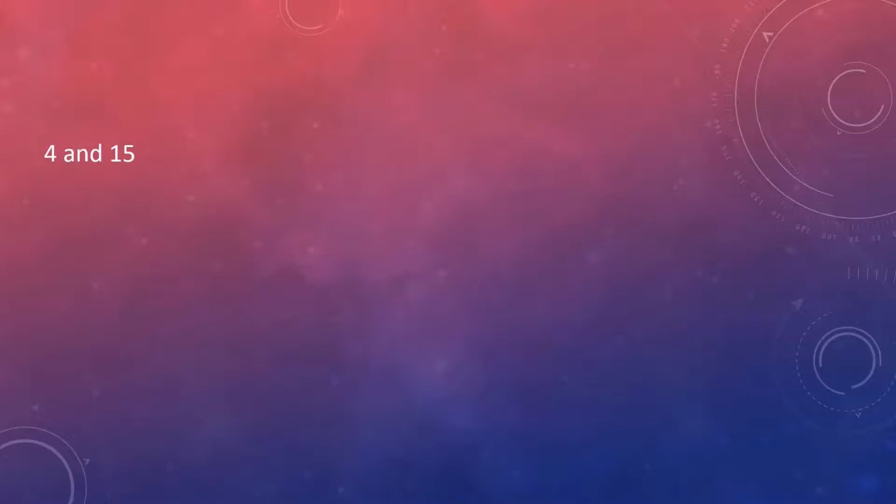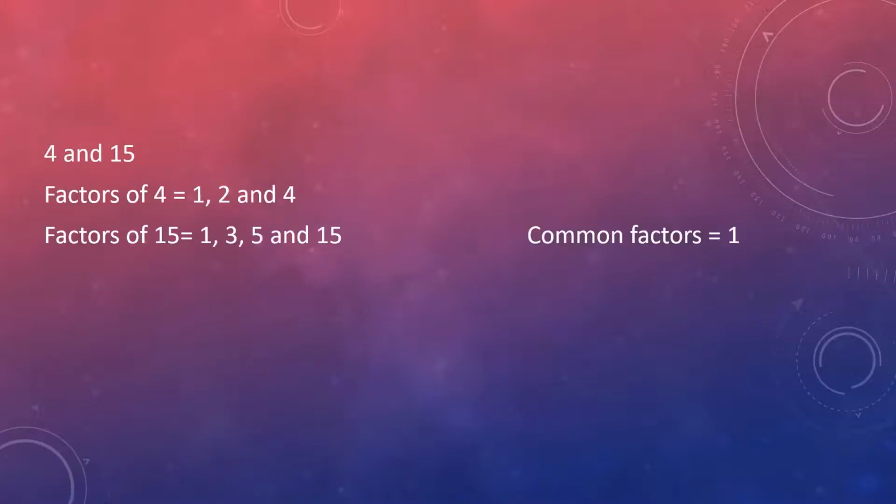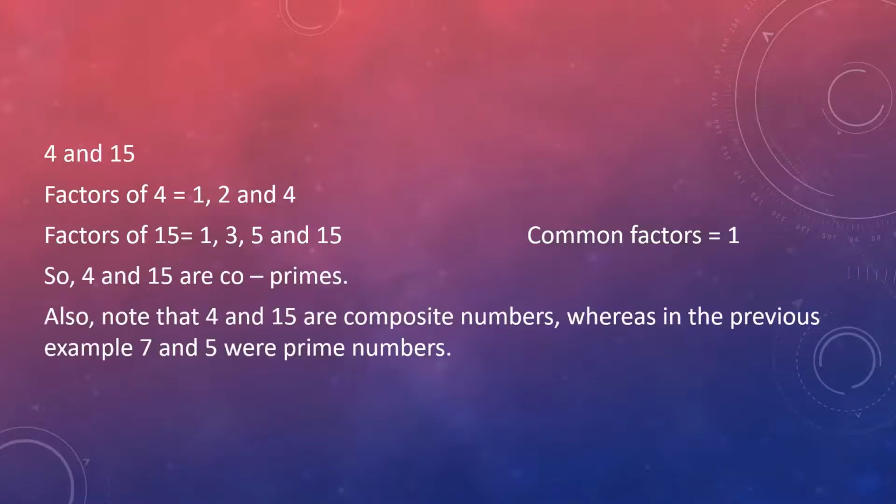Let's take another example. 4 and 15. Factors of 4 are 1, 2 and 4. And the factors of 15 are 1, 3, 5 and 15. The common factor is 1. So 4 and 15 are co-primes. Also note that 4 and 15 are composite numbers, whereas in the previous example, 7 and 5 were prime numbers.